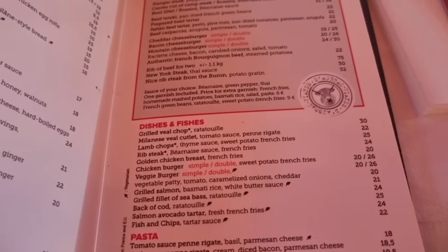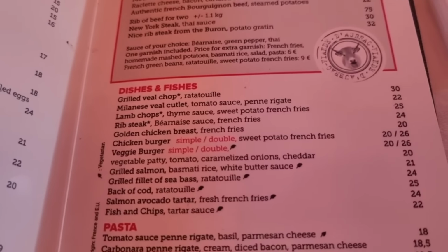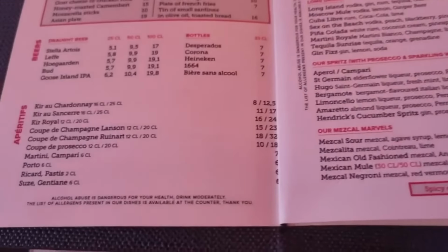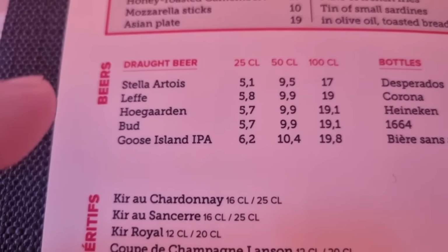Okay, we're in the restaurant, George V, near the Eiffel Tower, so it's not going to be cheap here, but steaks are around about €20. Might try a rump steak, we'll wait and see. It'll be hard to beat the one I had the other night. And how much is a pint of Stella here? €9.50, that is standard in the tourist places in Paris.